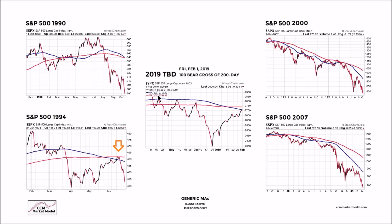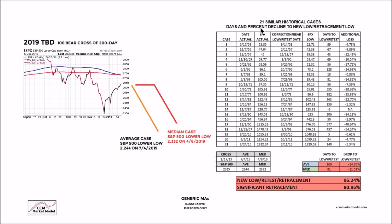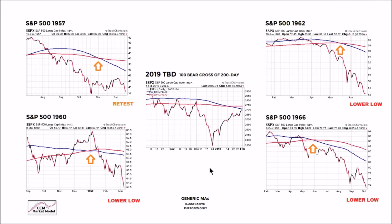Remember last week we covered the 100-day with the cross below the 200-day. Here's the look of the chart during Friday's session. Also noteworthy, in the 1994 case, the 200-day moving average did act as resistance, and we did get a retest of this low, and this low before the market moved higher. And remember, this study of the 21 historical cases that are similar to this look here that we covered last week, this similarity with the present day helps us keep an open mind about a retest and a drop anywhere from 11% to 15%. It's very, very possible that this morphs into something like this, or this.